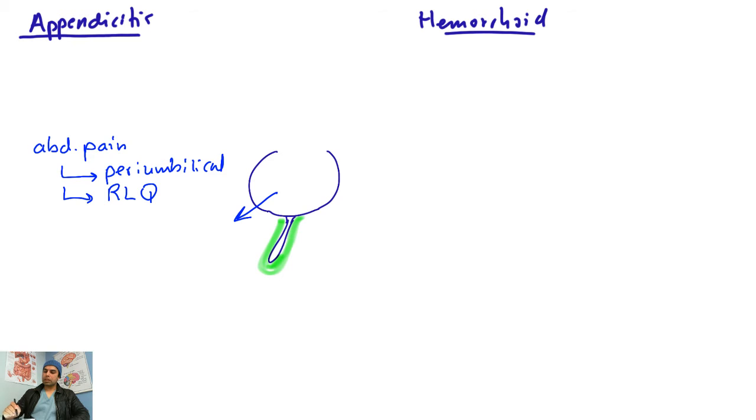Now, abdominal pain of sudden onset, that is periumbilical and then radiates to the right lower quadrant, accompanied by what? Fever and leukocytosis. If somebody has this, I'm not going to perform any test. I'm going to assume it's appendicitis. Okay? Or kidney stones.